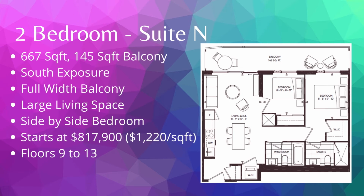So if I compare this layout to the previous one, I'm going to say that I like this layout better, Suite N, just because it seems a lot more functional.